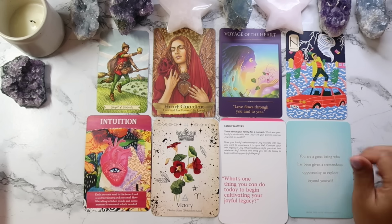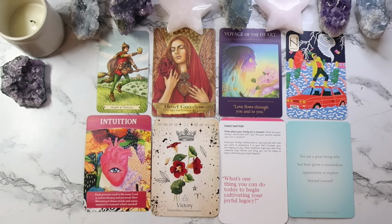And then we have this card here, and it says, you are a great being who has been given a tremendous opportunity to explore beyond yourself. Yeah, I think that's so cool.